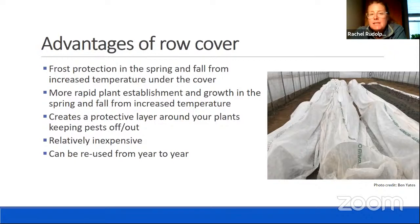And it creates a protective layer around your plants and can keep pests off or out if you have them really well sealed. So obviously something like this would not necessarily keep a pest out, right? It's pretty loose, but if you have it tied down and you have like a real low tunnel where it's secured, it can be a good exclusionary method.